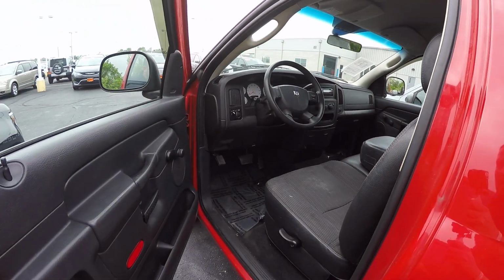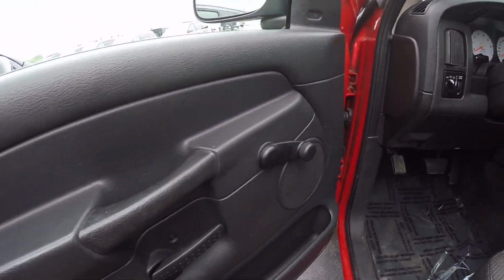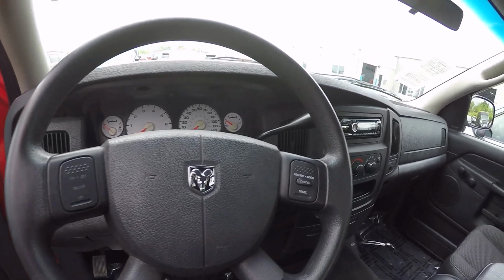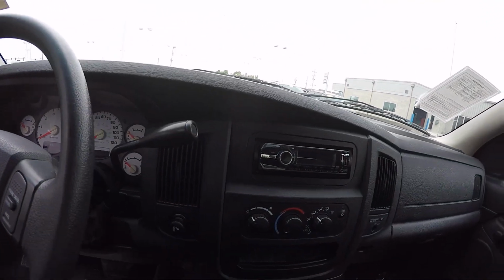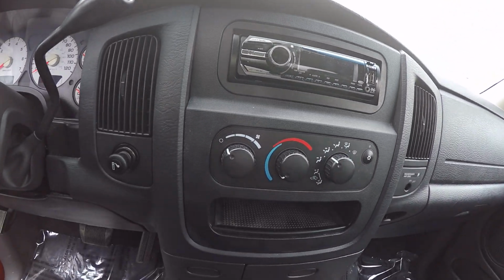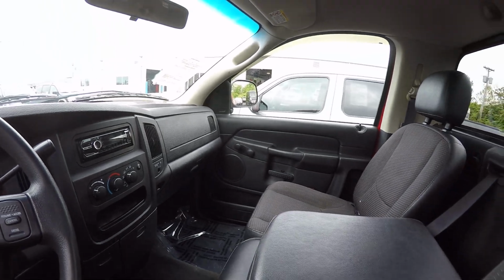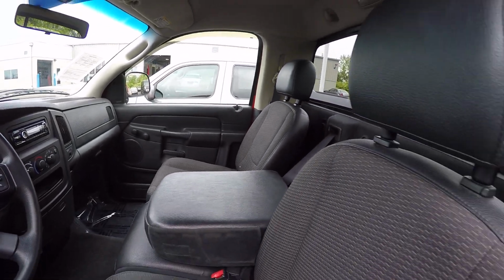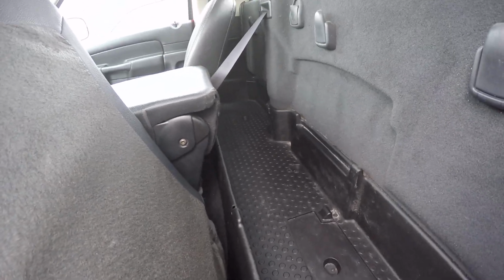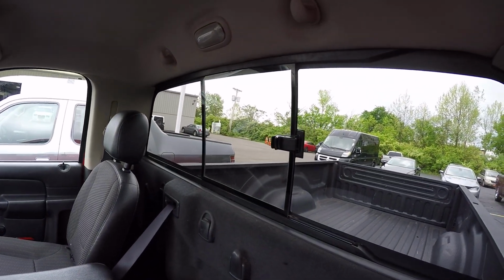Inside is in pretty good shape. It does have the manual locks and windows. On the steering wheel it's got the cruise control. The dash has the aftermarket Sony head unit here. Here it's got the heating and air controls. It's got the fold down console. And behind the seats here you do have some extra storage to throw your things in. The back window is a sliding window.